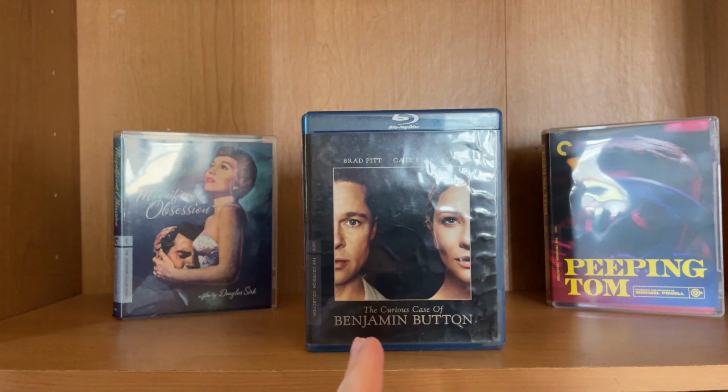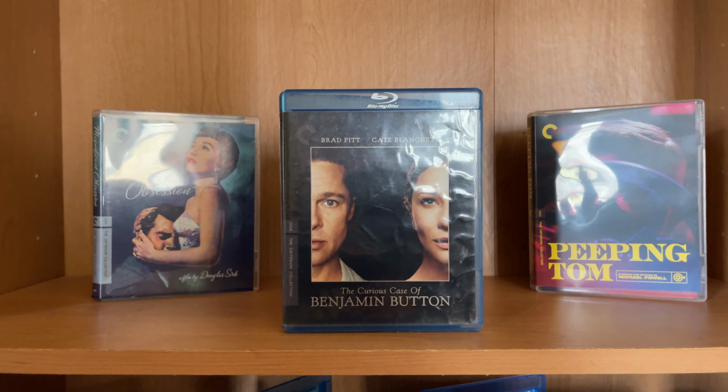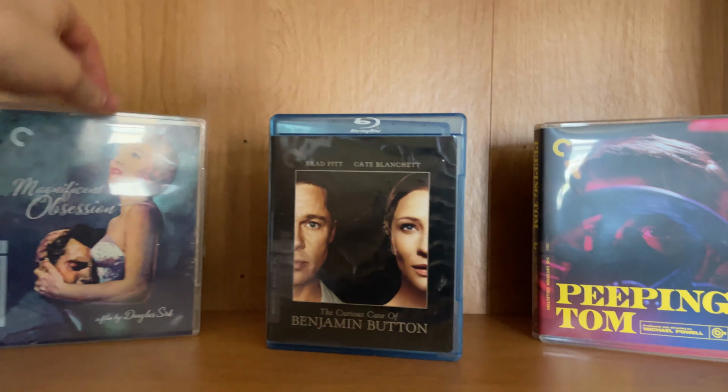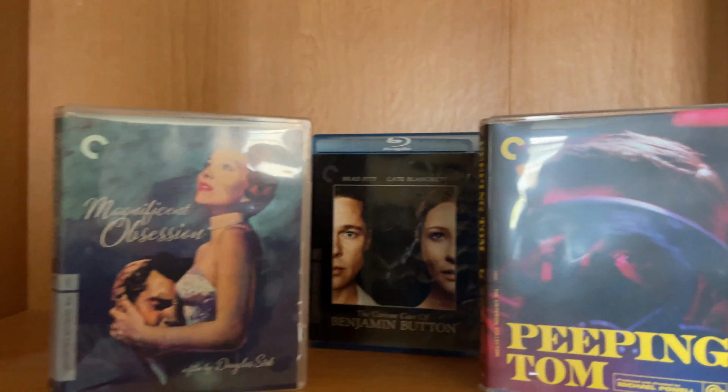I didn't get this on the sale or anything like that. But yep, I found it at a used store that sells used Blu-rays and games, and I'm so happy I got this. But now, let's talk about the actual two that I got off the sale.